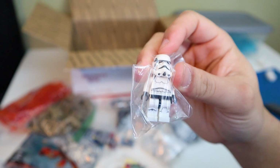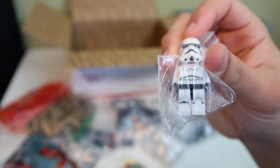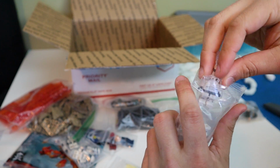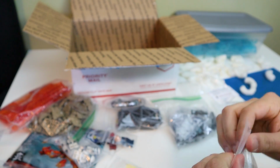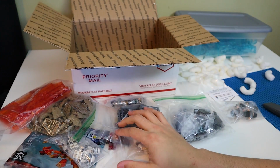If you guys did not know, these guys go for anywhere between $5 and $6 each. I got them for $2.50 from Blaine. Again, stupid crazy deals. Obviously, he did not sell any more than 5, otherwise I would have bought them all. But we got 5 of those Stormtroopers here, again for $2.50 each. So I think it's like $12.50 for 5, which for these guys is an incredible steal.